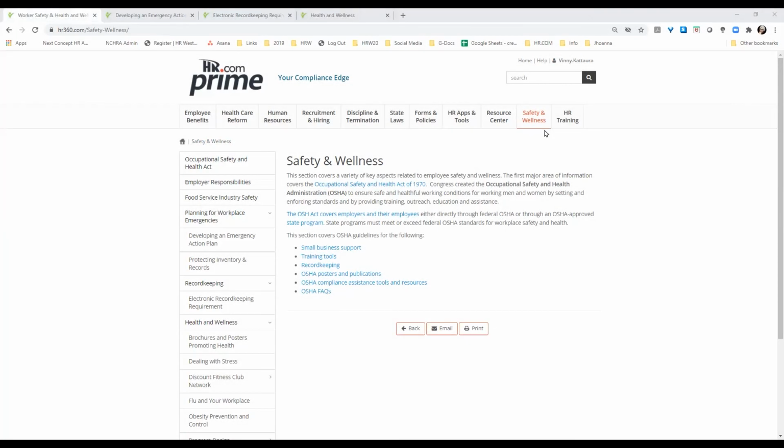Tab number 10, Safety and Wellness. A safe and healthful working environment is integral to employee wellness and business success. In this section, you will find in-depth content on Occupational Safety and Health Administration, or OSHA, that sets and enforces standards on training, outreach, education, and assistance. OSHA guidelines includes info on training tools, posters and publications, record keeping, compliance, and FAQs.